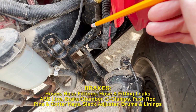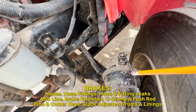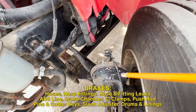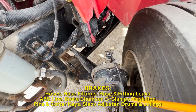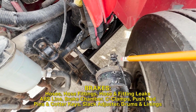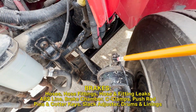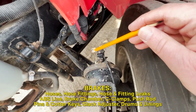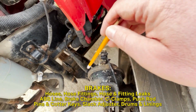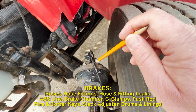And also this ABS line that goes like this up here, all the way down to the tire there. It's securely tied up. It's not loose. It's not going to get tangled up or cut off or anything. There's no cuts or exposed or loose wires at all. The ABS line and the brake hose here are securely mounted. And you might also mention that when there's air in the system, you're going to chock the tires and listen for any air leaks.